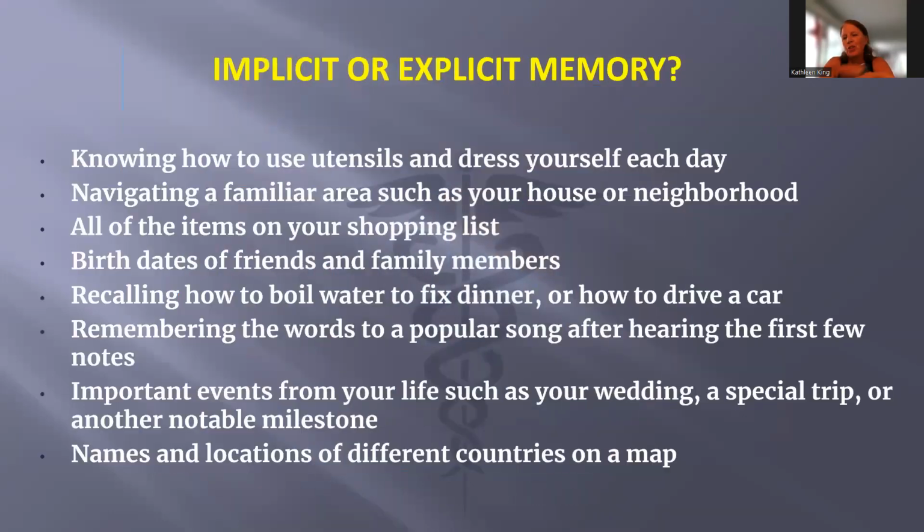All right, so this is just an exercise. So looking at all these, knowing how to use utensils and dress yourself each day, implicit or explicit, right? That's going to be implicit. Knowing all the items on your shopping list, that's going to be explicit. You're going to work to remember that.